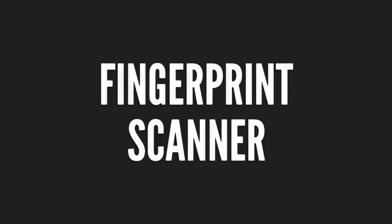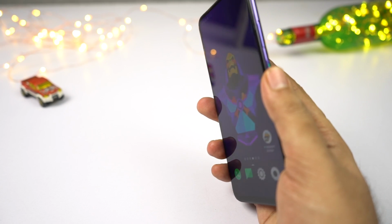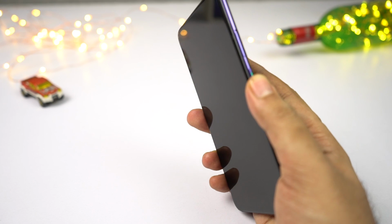Just like all the previous Oppo phones and the current Oppo phones, the fingerprint scanner on this phone is insanely fast, like it can instantly unlock your phone. Here's a quick preview.